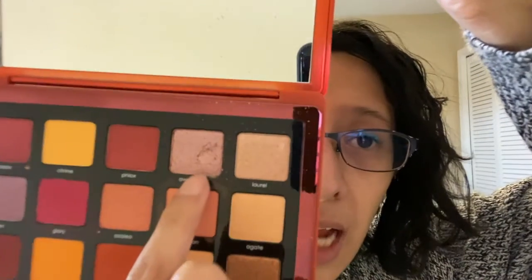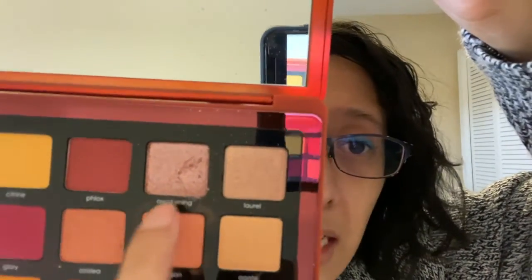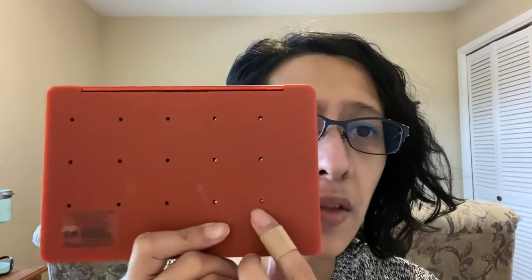It has good colors in here, but some of them, like other eyeshadow palettes, don't work quite as well as I was hoping. If you can see in this one right here, I really had to dig into this one to get some of the color payoff in it, but it still stayed in my collection. And I like the back has a little magnetic hole thing so that you can pop it out if you just want to take one or two and put it in like a Z palette. We're almost at the end here.